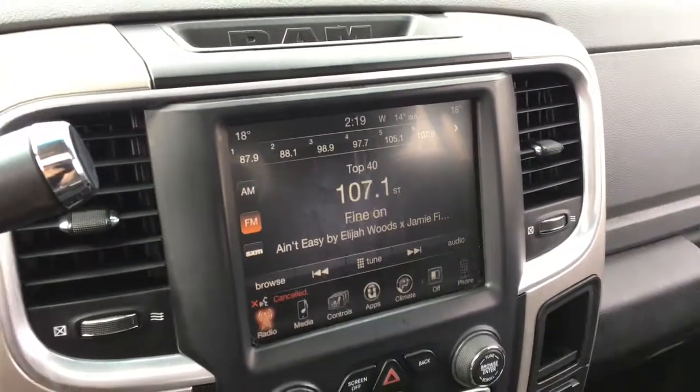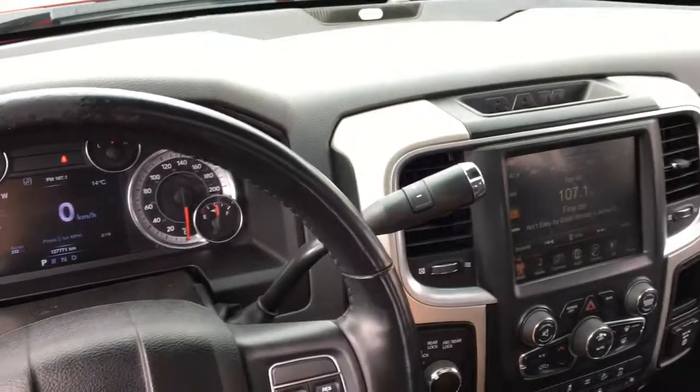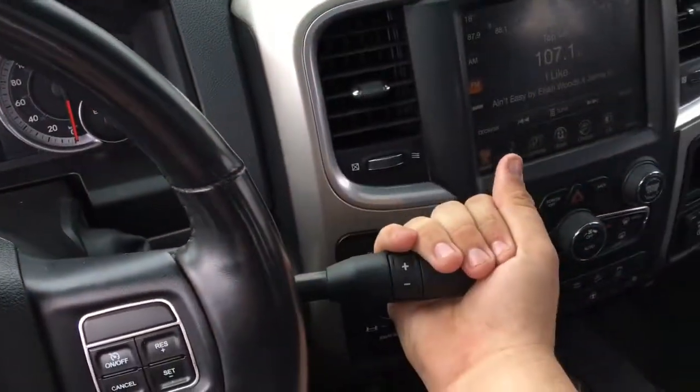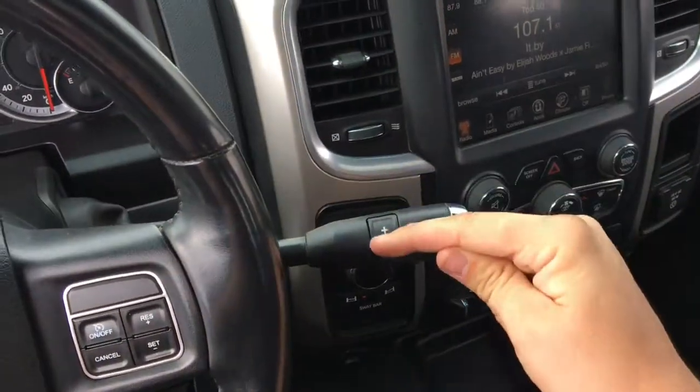Canceled. Using voice recognition, you can tune into a specific radio station just by using your voice, which I think is really neat. Automatic transmission right here with your gear selection buttons right there.